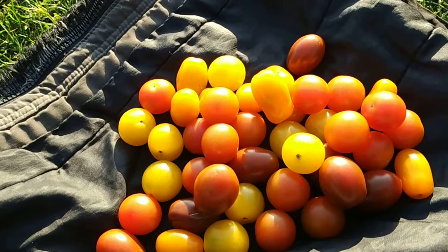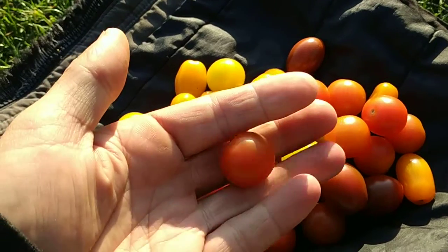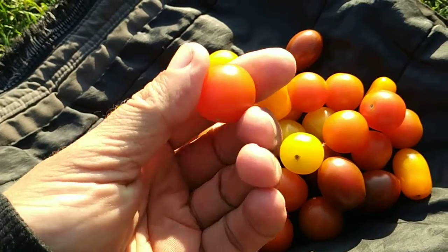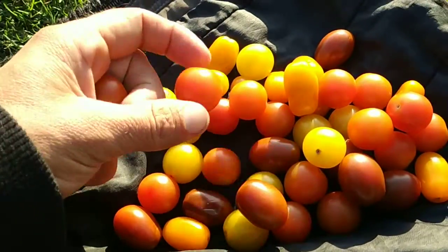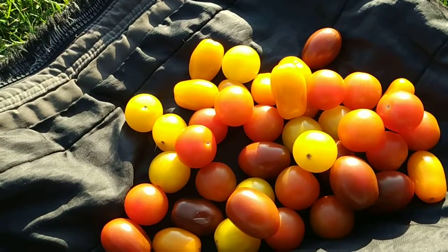Let's try them. Unfortunately, I cannot tell you the names of the varieties. Let's start with a more or less typical cherry tomato. It's a little bit pale for a cherry tomato. Yeah, the red color is really pale. I don't know if that means they are not ripe or if they just pick them underripe so that they will last longer.